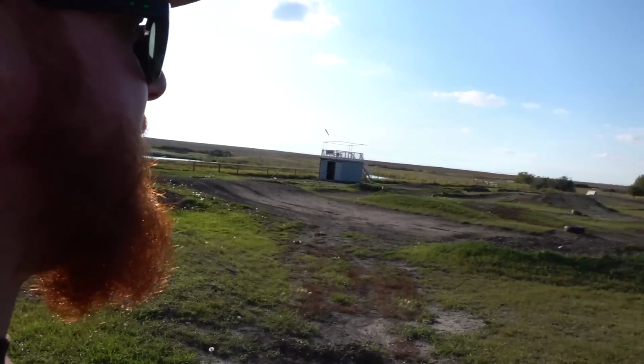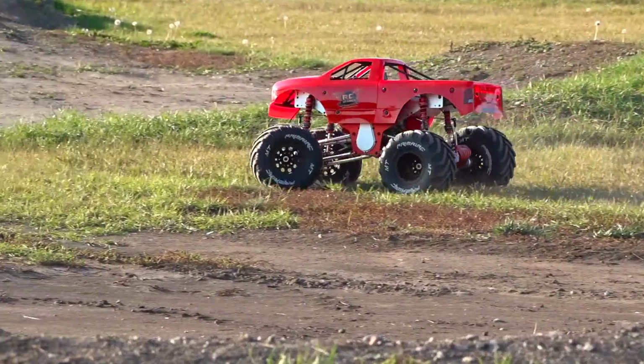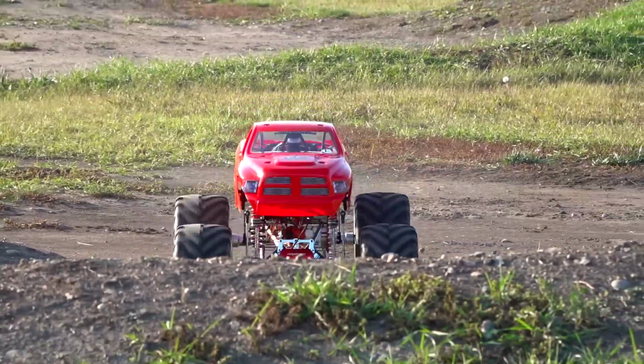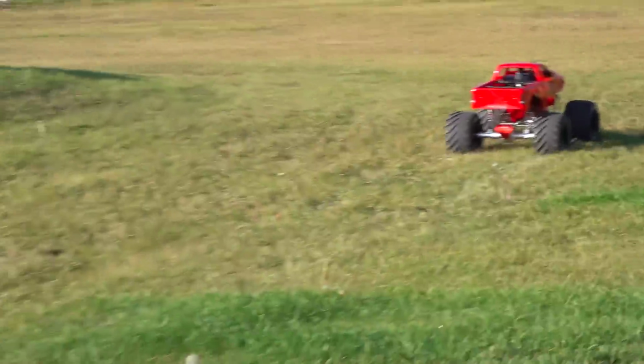It feels like it's going up and over that hill, but it didn't even notice, like, was there a bump? No, it's like crawler gearing right now. Yeah, it's like crawler gearing for sure. It's effortless up that bump there. Oh, you try that. Give that a shot.